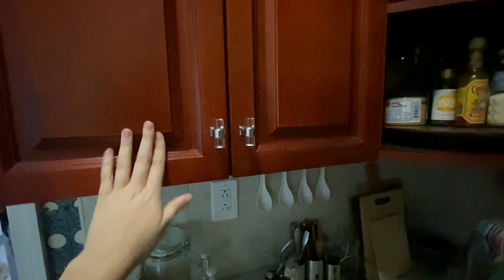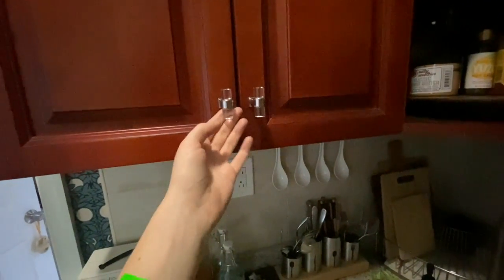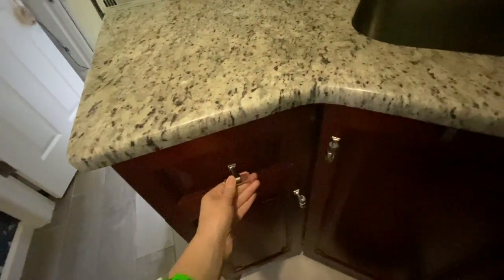The next thing that I did that was hardware-esque was I switched the knobs out. I just really love these little glass, dainty little knobs. I just think they're so cute. I guess they're called pulls actually. They're so cute, and they definitely make the builder grade stuff look more expensive, I think.